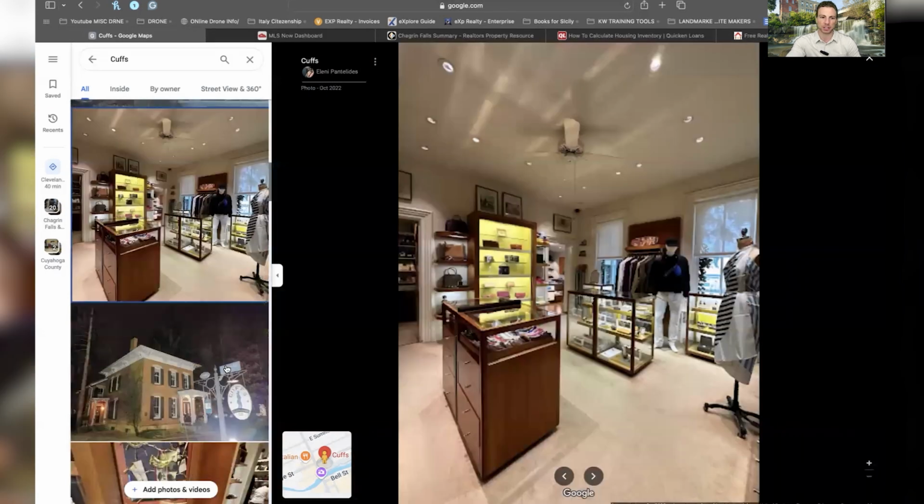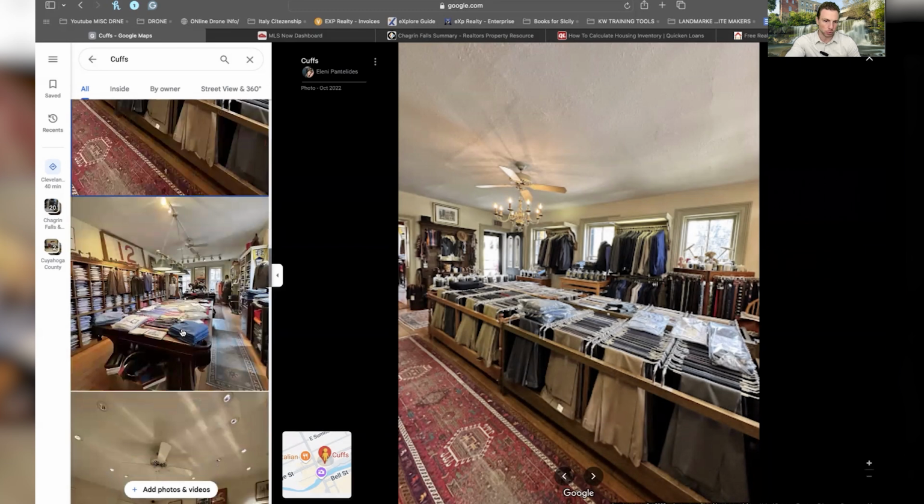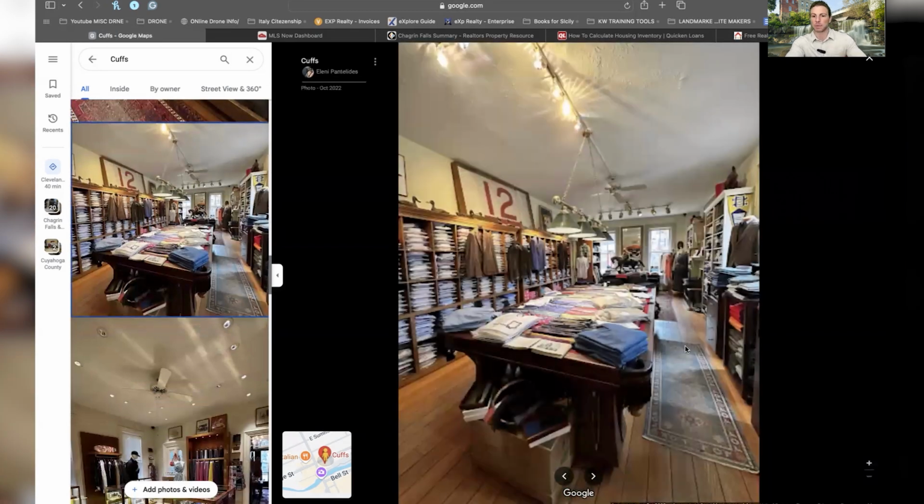This is an upstairs area with the woman's stuff. So this is kind of right, that's the door you'll walk in. Once you walk in, you have all of this on display. And then in this room over here, there's a pool table. Here we go. So they kept the pool table.